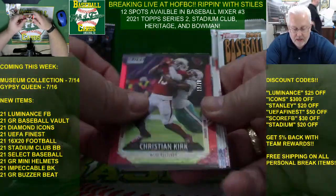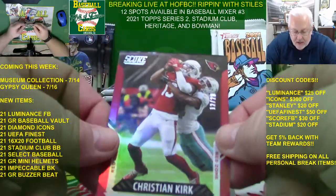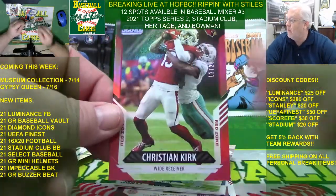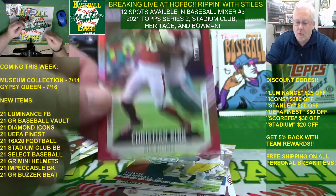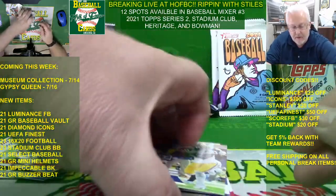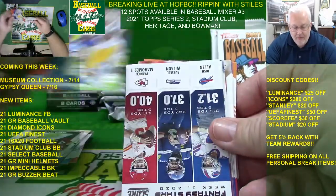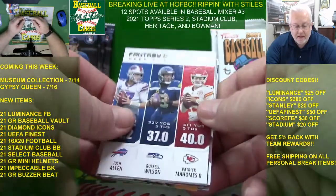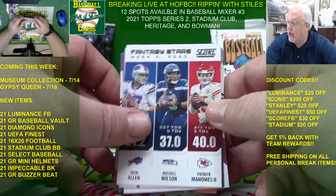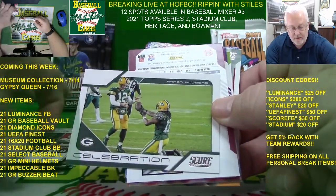Christian Kirk, wide receiver. Red zone. Take a look. That is numbered 12 out of 20. Christian Kirk, red zone, 12 out of 20. Terrace Marshall, draft. Fantasy stats, Russell Wilson, Josh Allen, Patrick Mahomes. Celebration, Aaron Rodgers.